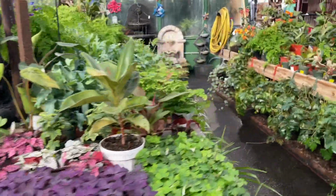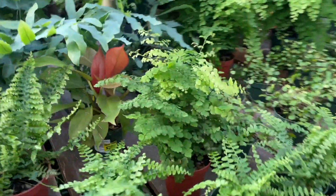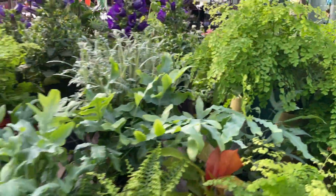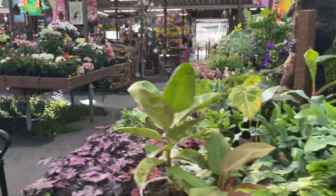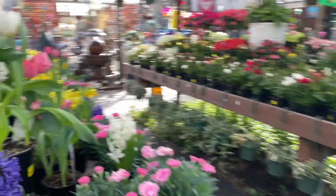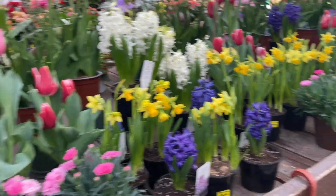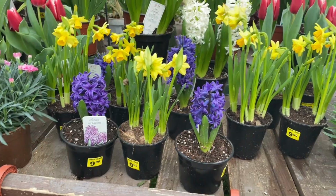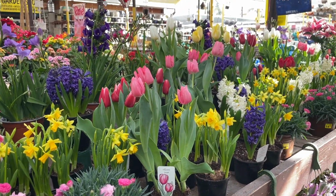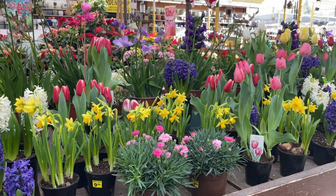I love this one. It's just that I cannot really grow it long. This one. The ferns too. Those are pretty. Tulips are here. They are $14.99. And then this one's too. Hyacinth. Right here. Oh, these are beautiful spring flowers. See?